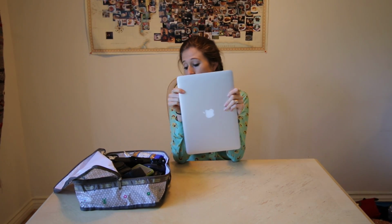So now moving on to electronics. Like I said, this bag is awesome. I can just go ahead and put everything in it, and I'm going to show you what I bring. Computer. I always bring my computer because I'm a blogger. I want to access reading materials on the go. I want to know where I am. I want to be able to write and edit photos.